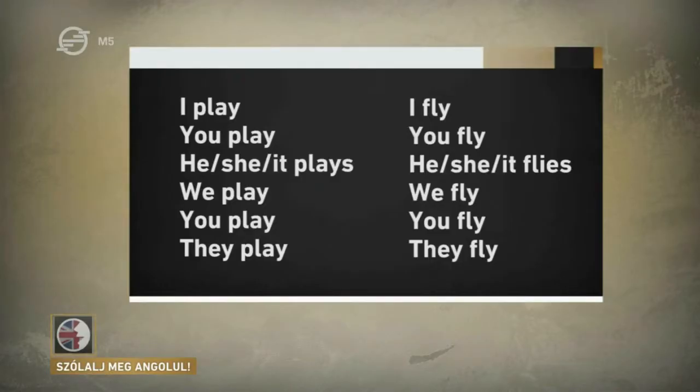Look at these two verbs, to play and to fly. To play ends in vowel plus Y. This means that in the third person singular, he, she, it, we add S, like most verbs in the present simple tense. To fly ends in consonant plus Y. This means that in the third person singular, we change the Y to IES.